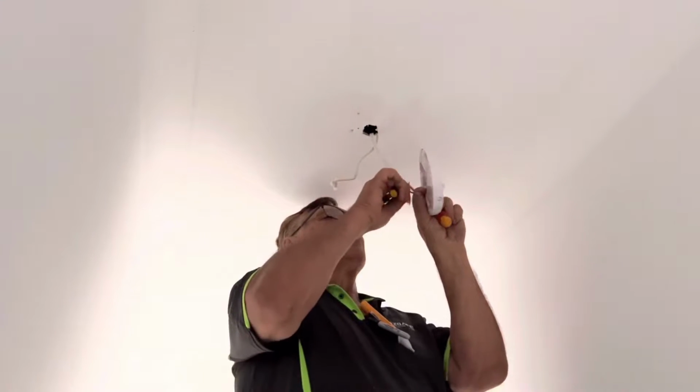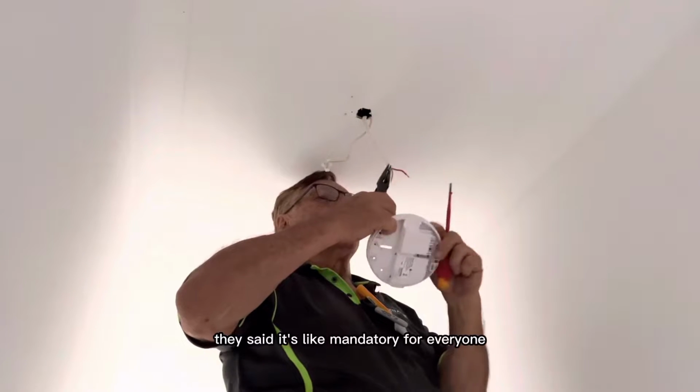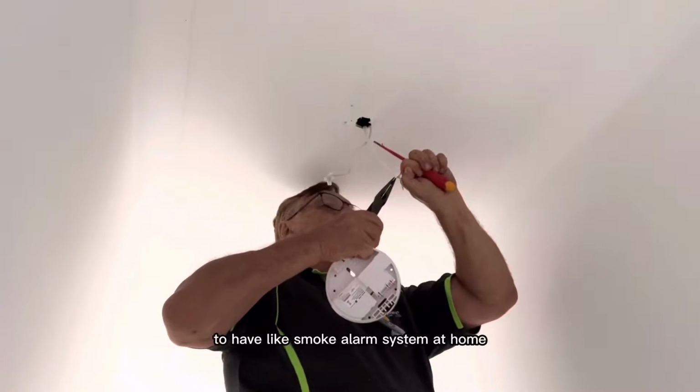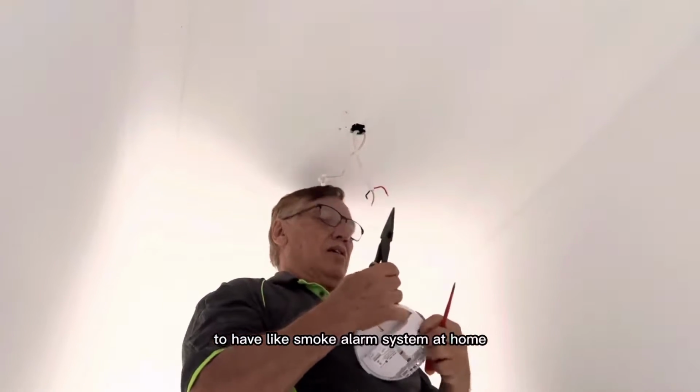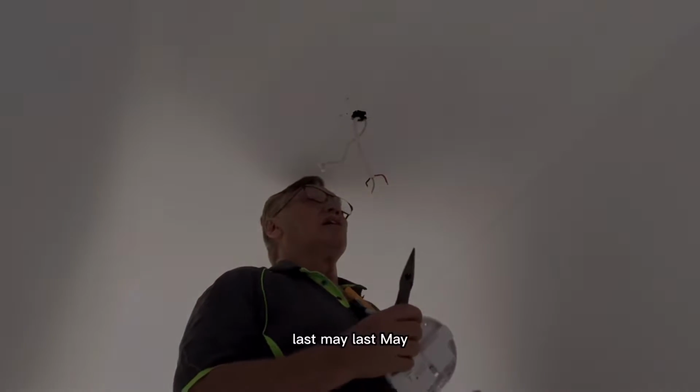Because when we purchased the house, they said it's mandatory for everyone to have a smoke alarm system at home. When did you move in? Last May, just this year.